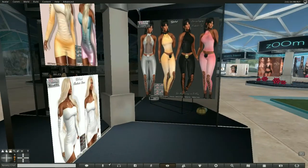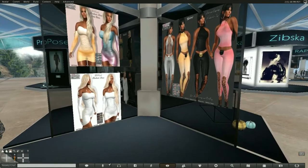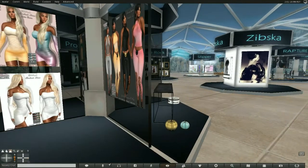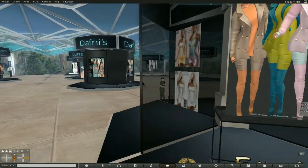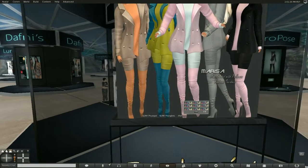Okay. You've got some more very sexy dresses here. And as you can see, this is a pantsuit here. All of these come with texture HUDs, so no reason you can't get them. And this, I believe, is the exclusive, the Marissa.